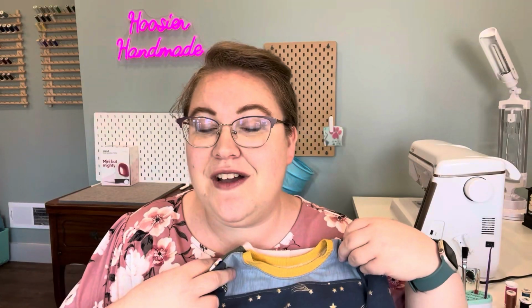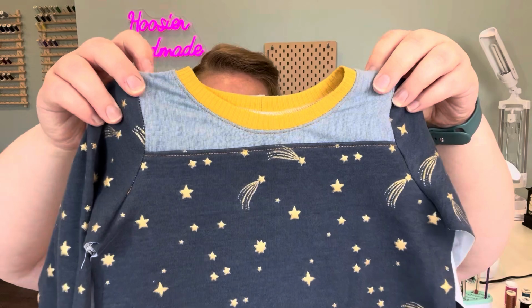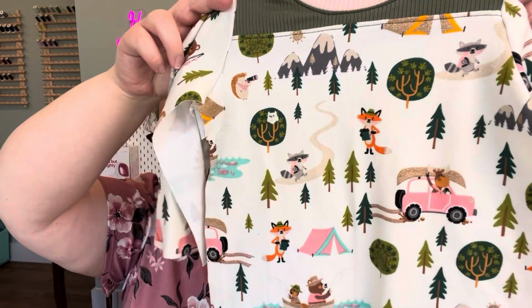Other things that I've been working on in my sewing room are these pajamas that I cut out way back in January. I cut them out a long time ago and just have not taken the time to sew them up. So these are for Addie. There's some stars, and then this one is some camping. So really cute pajamas. Again, these are the Ellie and Mac Grow With Me pajamas. Talk about that pattern all the time as well. Love that pattern for her. I've sized her up now, and I need to make her these bigger sizes because she's growing out of all the other ones that I have made her.